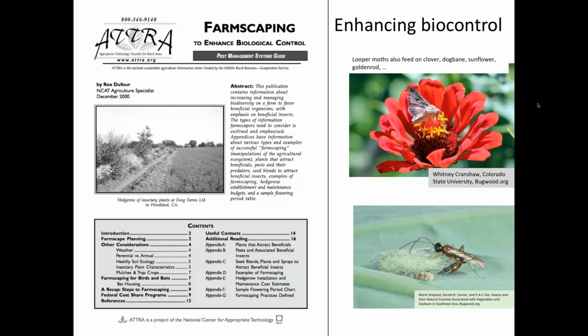There's also some interest in trying to enhance these biocontrols by planting maybe border areas or within the farm to try to do that. Here is a publication called Farmscaping from the Appropriate Technology Transfer for Rural Areas. This talks about maybe putting some of these plants and selecting them for these border areas to try to enhance the attraction and interest of the biological controls. And you can see one of the natural enemies on the right here. There's a wasp that's parasitizing diamondback moth pupal stage there.